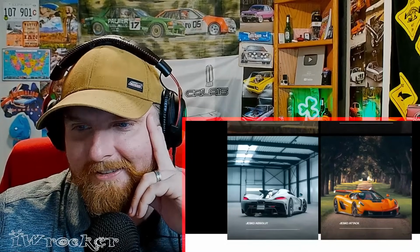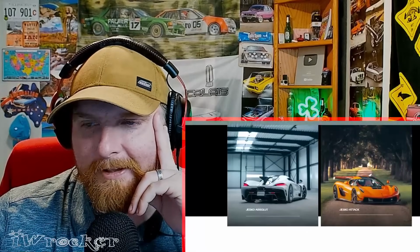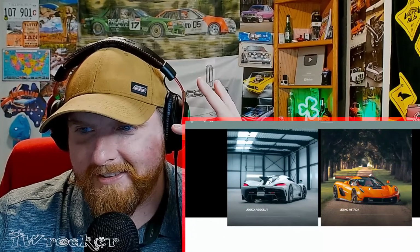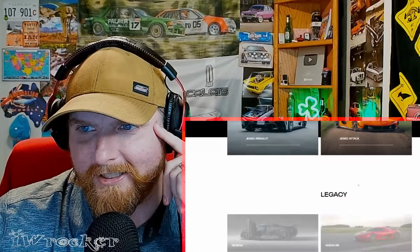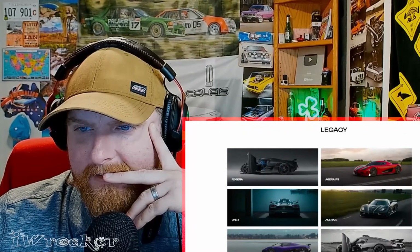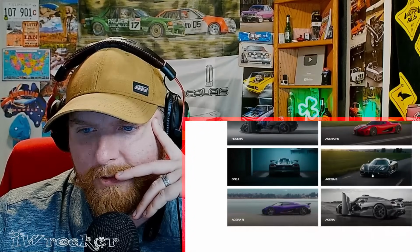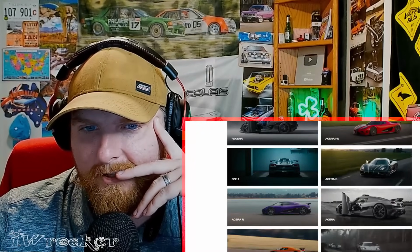The Jesko Absolute. Holy crap. That straight looks like a freaking race car, dude. These two. Holy smokes. That's got to be a race car. Is that even street legal? That literally doesn't look like a street car whatsoever. This is badass. The Agera. That is super cool. Wow, love the look of that one.